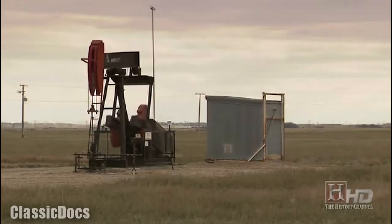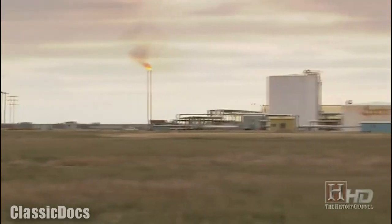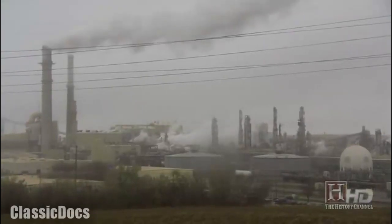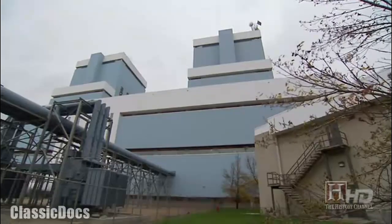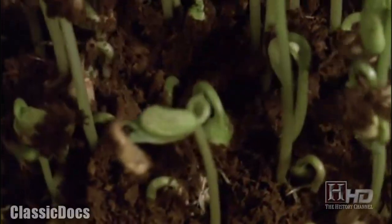Here the CO2 is injected many hundreds of feet below the surface into porous rock formations, which trap the CO2 permanently. It's called carbon dioxide sequestration, and this expensive technology is just getting started. Meanwhile, the world's CO2 emissions are growing every year, due in large part to the increasing use of coal. But another carbon-based energy form is also on the rise.